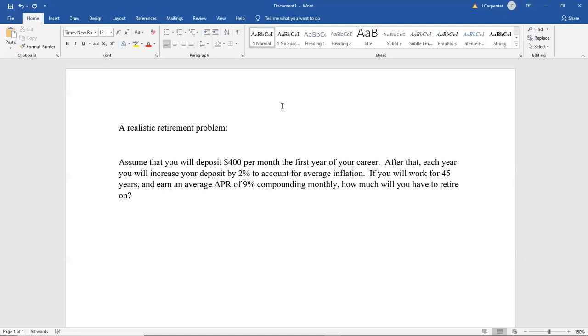But the nice thing about Excel is we could have that working differently, but it would complicate the Excel file either way. How much will we have to retire on? Now, this number will seem bigger than what it actually would be 45 years from now, because this is accounting for inflation. So $1 million right now won't be the same as $1 million 45 years from now because of inflation. And we've talked about things like the CPI that can track that, but we can't predict the future.